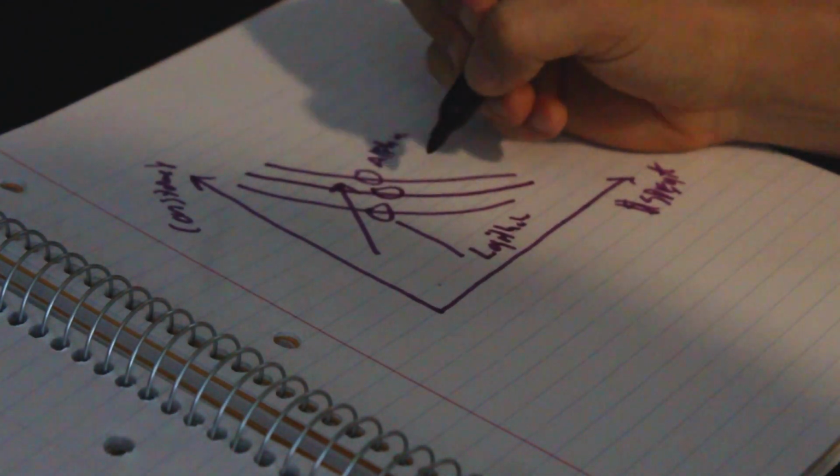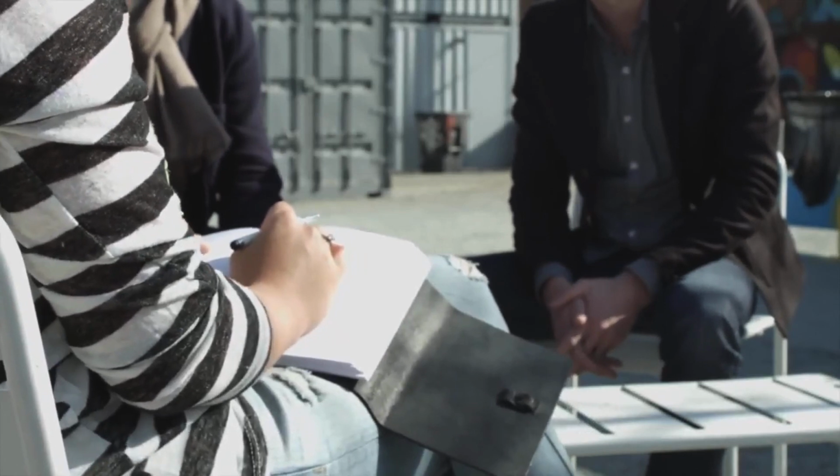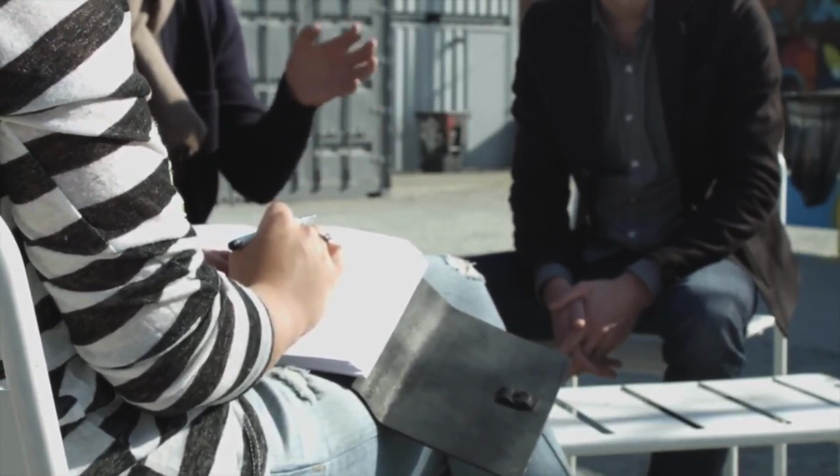And thus, if we were to take everybody's utility curve and plot them on a graph, we cannot simply do that because everyone's values are slightly different. And at the end of the day, this is all subjective.